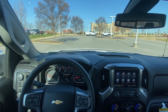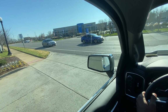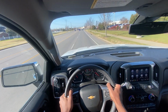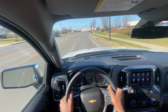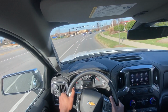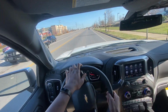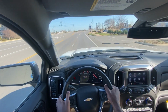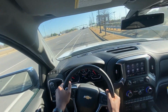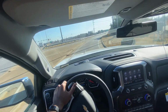And now I think it's time we go ahead and take this 2022 Silverado 1500 Limited LTZ out on the road for a test drive. So really good pull from this 5.3 liter. One thing I will say about the 8-speed is with less gears comes more upfront power, so I'm able to get the engine a little hotter, and it's not always trying to be super efficient.